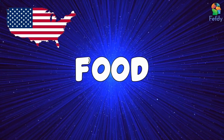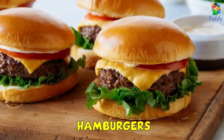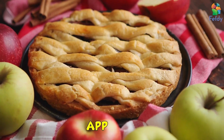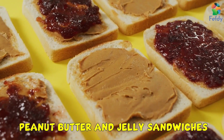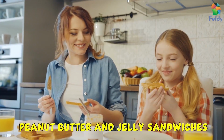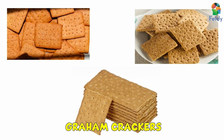Food. American food is delicious and fun. Some famous dishes are hamburgers, hot dogs, and apple pie. Kids also love snacks like peanut butter and jelly sandwiches and s'mores, which are made with marshmallows and graham crackers.